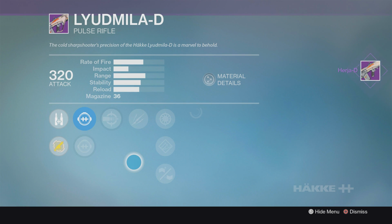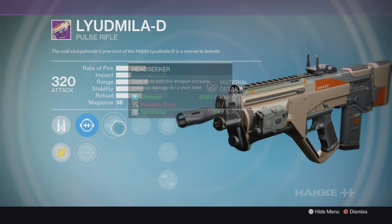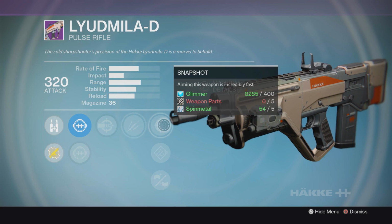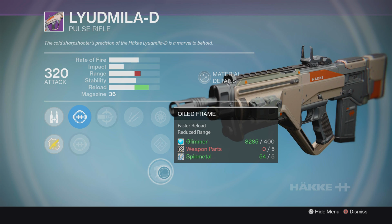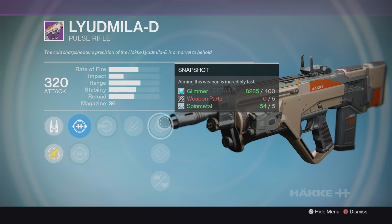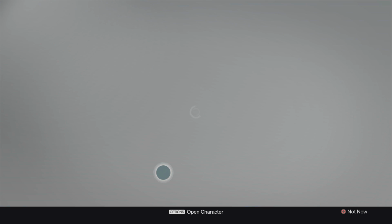Alright, next up we've got the Lyudmila D Pulse Rifle. And roll number 1 is rocking SC Hollow for the improved aim assist. It's got Head Seeker, Unflinching, Snapshot, Hand Loaded, and Oiled Frame. Oh man, it was so close to being a pretty darn good pulse rifle, but instead of having anything to boost the stability in that third tree, it gets a little bit of extra range and some extra reload speed.